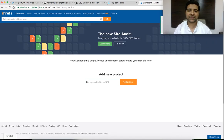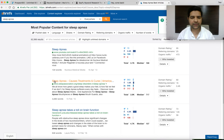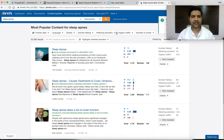Now the last one that I want to discuss is Ahrefs. Now this is kind of similar to SpyFu. So if I do a keyword search here, let me search. So now you can again check where their links are coming from, how many, what their domain rating is, and where exactly they are getting them. So this site is more focused towards getting to know where their links are coming from. So this tool is perfect if you just want to know that, or you could use SpyFu.